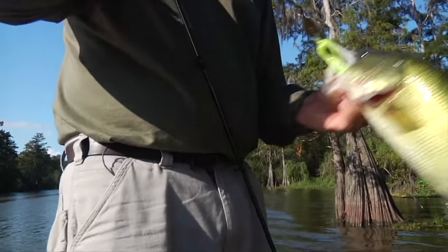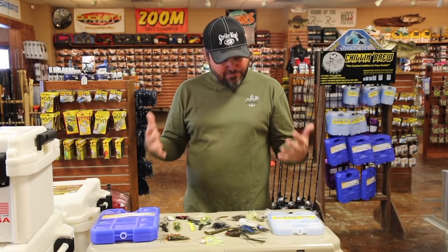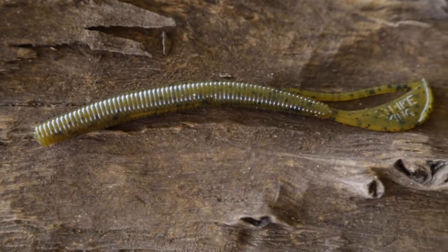The fall to me is similar to pre-spawn. Fish your baits a little faster, since the water's still warm. I like something moving: a Rage Blade, a Pure Poison, a spinnerbait again. A lipless crankbait's good in the fall. I swim a worm a lot.